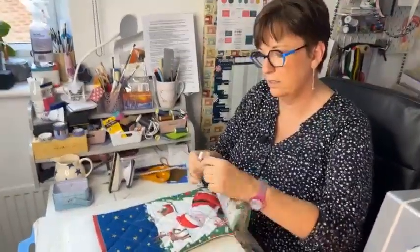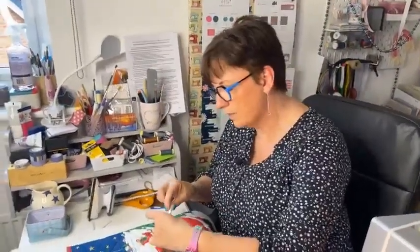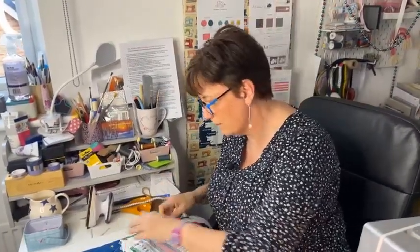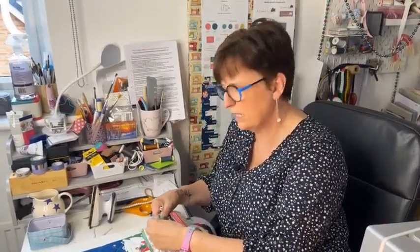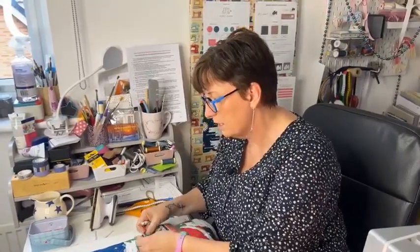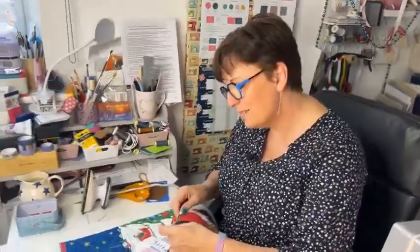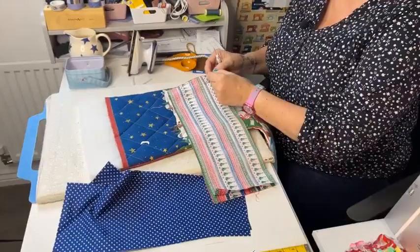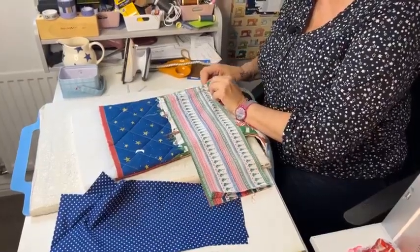So I'm going to unpick this, because it seems a bit complicated, this bit. I understand that patterns are hard to write, because what you've got in your head of what you need the maker to do seems quite easy to you, and you think, oh yeah, it's easy, you just put that in there and turn it inside out. But when you're having to communicate that in writing, it's really hard. I'm not very good at reading other people's patterns, which is why I write my own, because I find them difficult to understand. So I try and write mine as easy as I can.